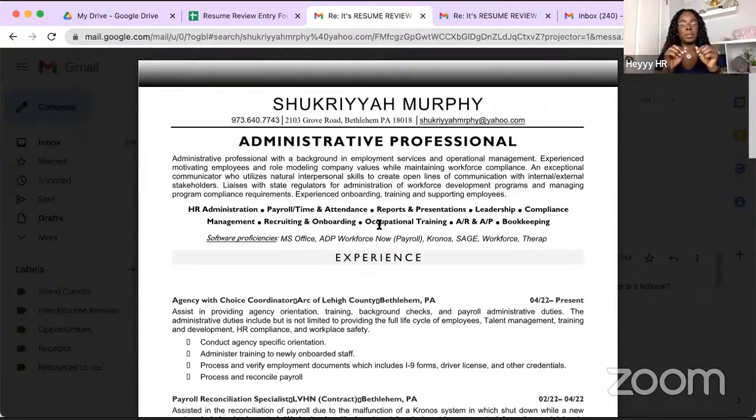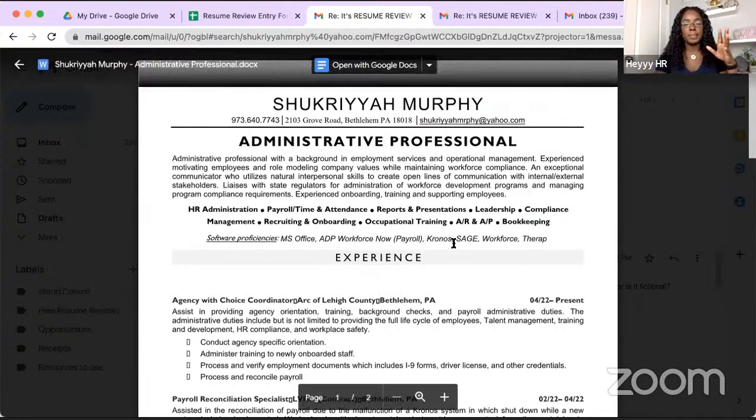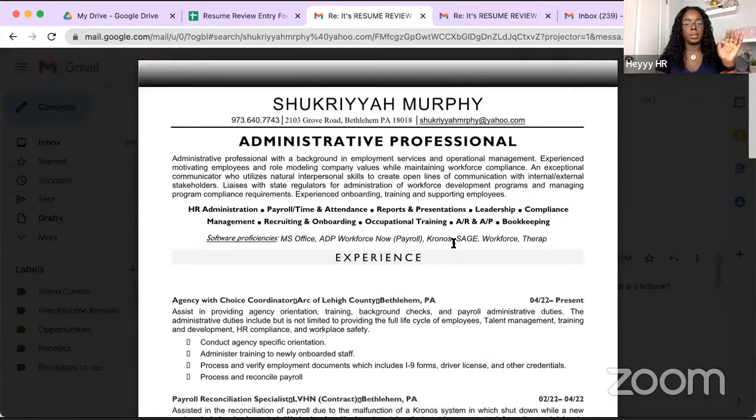If you go into Google and type in your skill, like here, she could have typed in payroll and time attendance, right? She can put in just payroll into Google and see those searches that come up right after it. That's telling you what's highly searched. Most times companies are using that in the applicant tracking system as well, because that's telling you SEO. So you can do that to find great words. You can also look in the job description to find great words. Those are a couple ways.